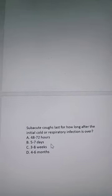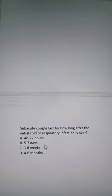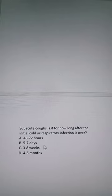Here's another new question. I thought AAPC is really going towards these COVID-type questions too, for this 2022 year, that was on my certification CEU thing for January. A subacute cough can last how long after the initial cold or respiratory infection? Is it 48 to 72 hours, 5 to 7 days, 3 to 8 weeks, or 4 to 6 months? How long?